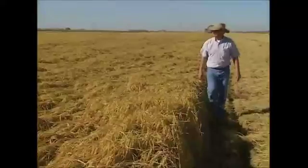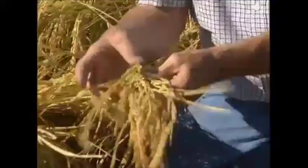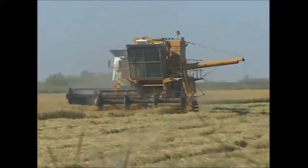Here in California, the fields are drained in September, so that huge combine harvesters can move in to collect the crop. They pull the plants in at the front and thresh them. This separates the grains from the rest of the plant.